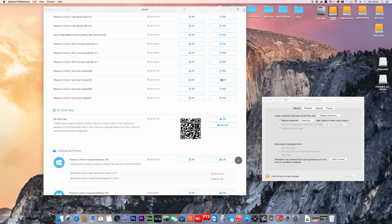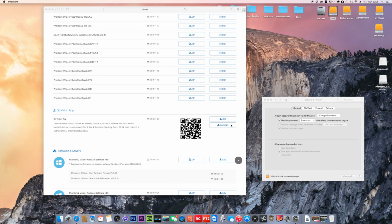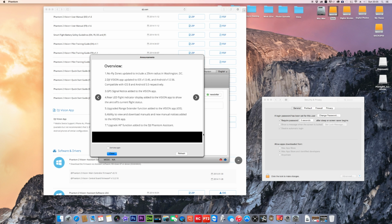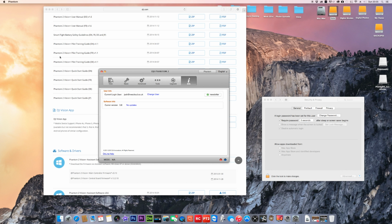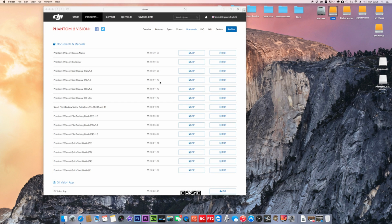If you're on a PC, you won't need to go through this stage anyway. This is only for Mac installs. Unfortunately, I haven't got a PC to hand to show you a PC install, but it's very similar anyway. And I think this is done. So info. I guess we're showing announcements on here. So basically, this is telling you what the new app is actually upgrading to, what's changing and stuff. So right, let's close that off. 3.8, and we'll now quit the application. So the next stage will be me connecting my Phantom to this and going along with the firmware upgrade, and we'll see what happens after that.